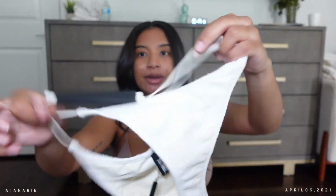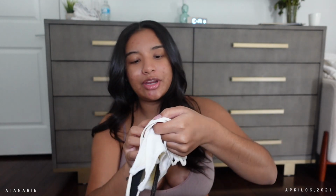You must not know me, baby. And this is the bikini bottom. You guys know I love me a high bikini. I got this in a medium as well. It has triangle right here in leather. But the packaging is really nice for $100. Like, I'm not gonna lie to you guys.